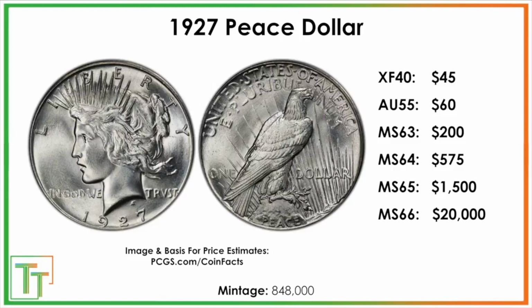As you can see, mint state 63, a $200 coin. That's more than most dates. XF40 being $45, probably in contrast with like $30 on the less valuable stuff, and that mintage is 848,000. The conditions where it really ramps up, anything scaling beyond mint state 63, you can see that it just gets exponential. First, it multiplies by 3, effectively multiplies by 3 again, and then a huge jump to mint state 66, where there are very few of these known.